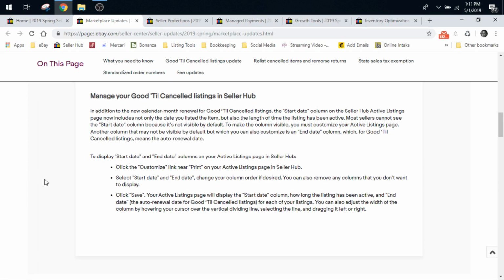You will now be able to manage your good till canceled listings in Seller Hub. So in addition to the new calendar month renewal for good till canceled listings, the start date column on the Seller Hub active listings page now includes not only the date you've listed the item, but also the length of time the listing has been active. Most sellers cannot see the start date column because it's not visible by default. So to make it visible, you will have to customize your active listings page.